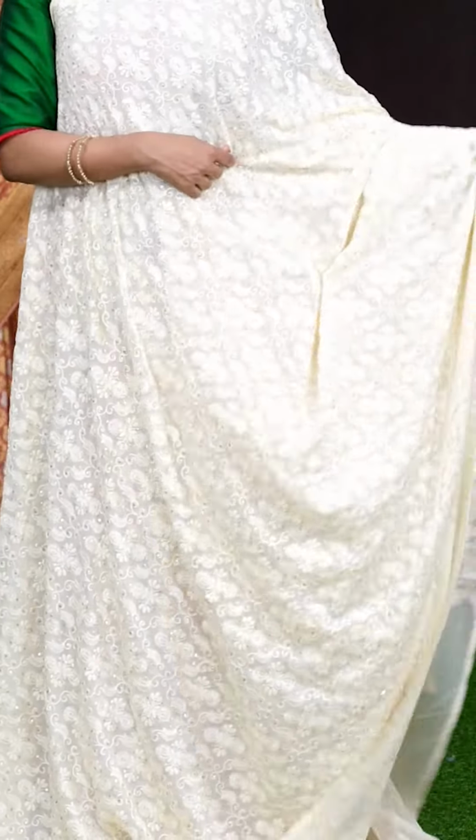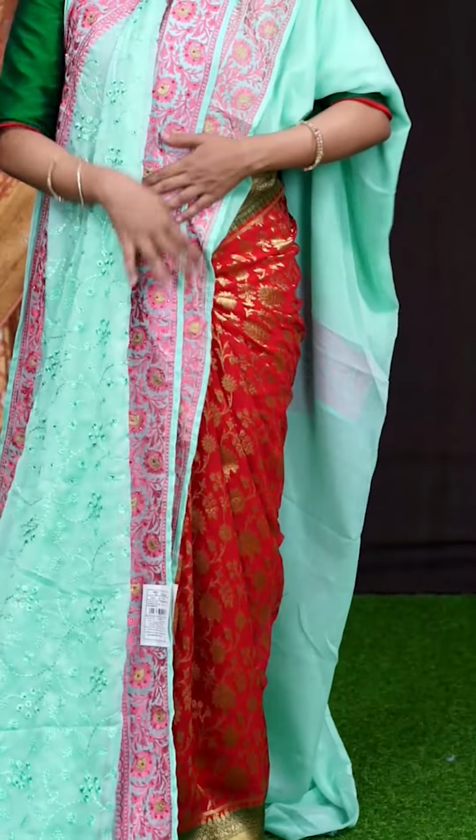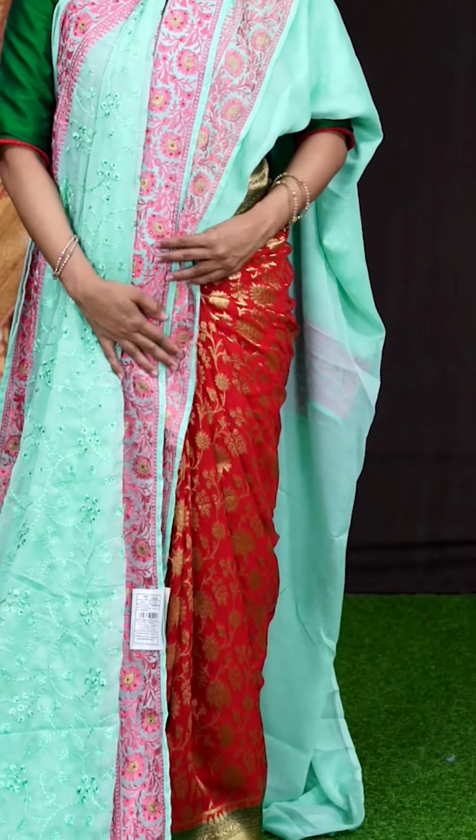So the item code of this beautiful saree is WL1812 and the weaver's price is only 4,495. Guys, it's time for our next saree. A beautiful pastel green colored saree I'm holding. All over the body, the saree has got this self-resham jal design with stonework. Check out this pink colored jal thread work with zari work stone designer border.